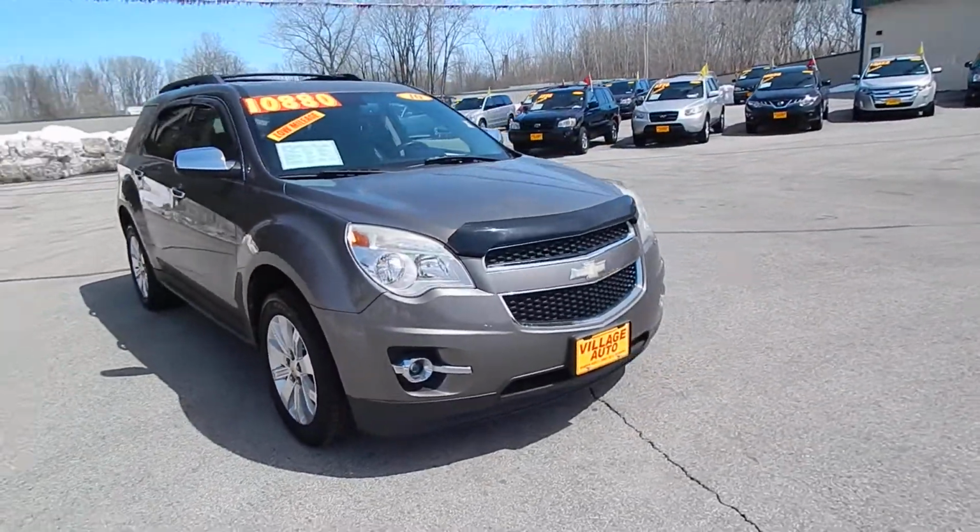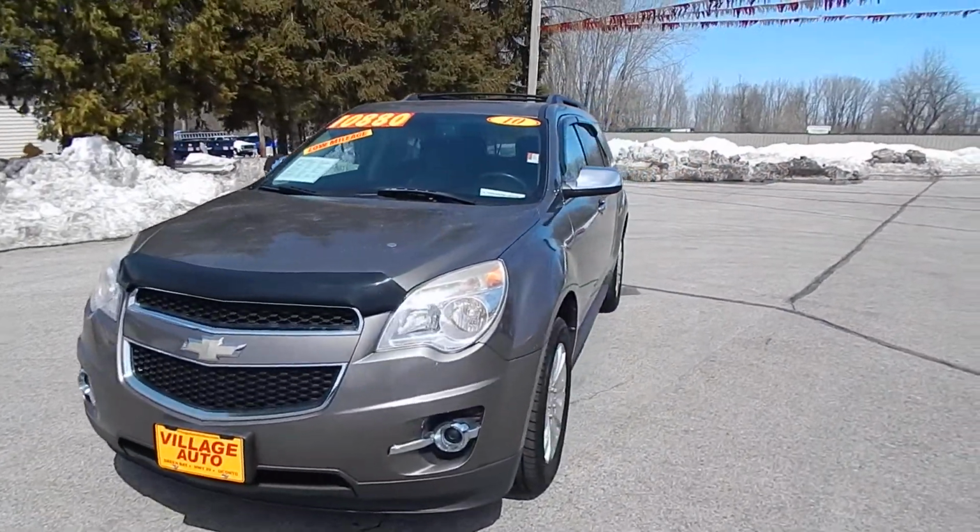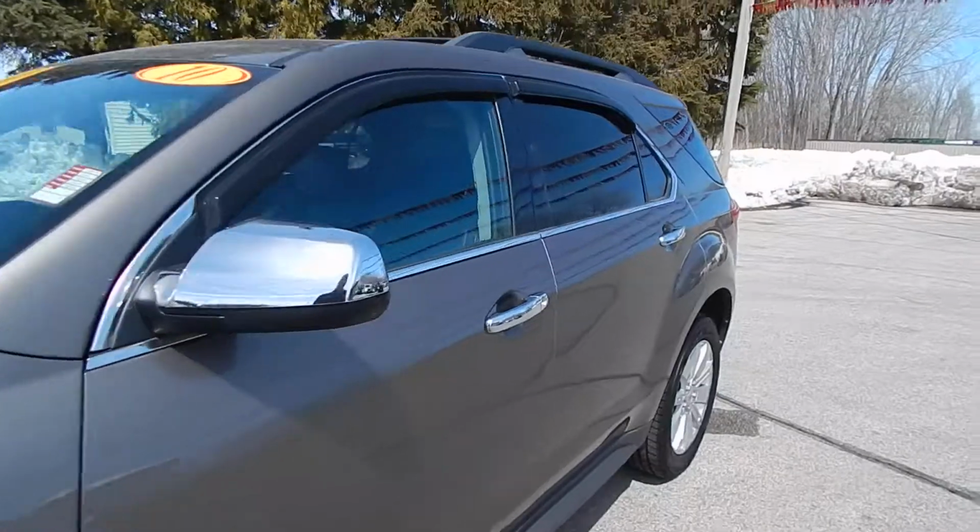This one does come equipped with a 2.4 liter Ecotec 4-cylinder along with the automatic transmission. Great deal for only $10,880. Let's get inside here for you.